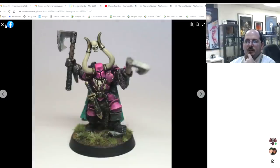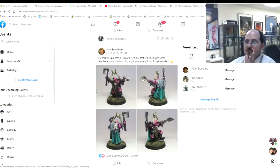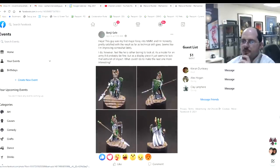So there you go, Jack. Hope that helps. Love the color scheme, though. A+. Great choice. No issues there. No pushback.